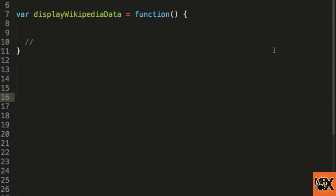Now we have our display Wikipedia data function, and we know we need to do a couple of different things inside of this function, but one of the things that's really important for us to do is actually get this Wikipedia data. So we simply have this app right now, right? We have a couple of different things inside of this app. And in this app, we have our JavaScript, we have our HTML, and then our CSS files. But how do we go over to Wikipedia, get that data that we want, and then put it onto our page? We're going to learn about Ajax requests.